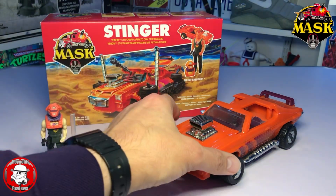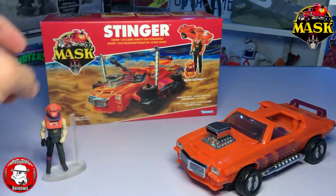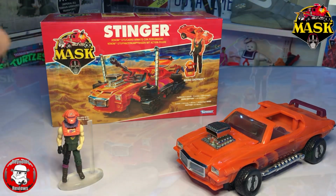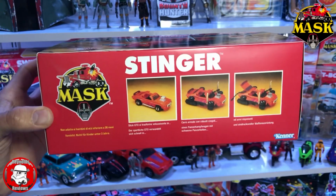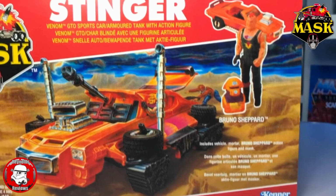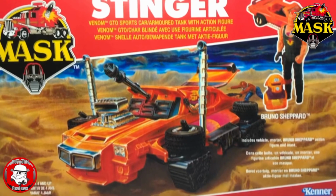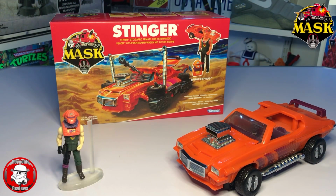But just what a vehicle. It is so awesome. You will notice in the background I've got the box as well. Now that is a box from my good friend Ant over at Instamask. Again, like everything Ant does, it is such high quality. I mean, again, look at the images on the front. They're just such amazing images, high definition quality as well, fantastically well made and really impressive.